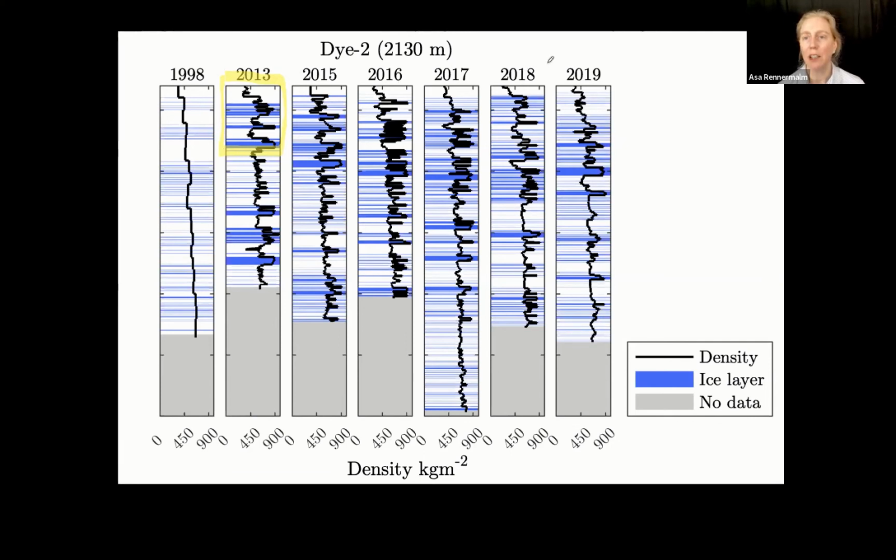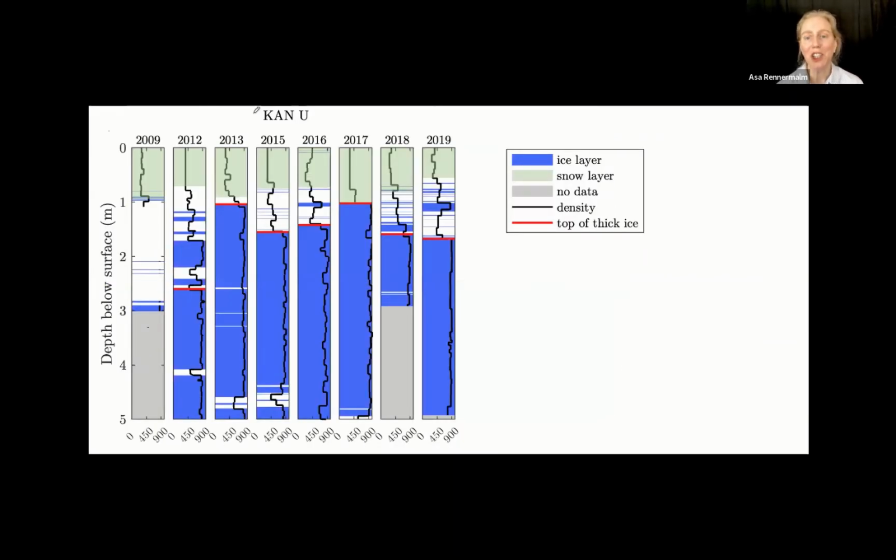Now compare here with 2019. And you can visually see that the 2019 core doesn't have the same amount of ice as the 2013 core. And this I'm going to also show you with statistics. All right. I also want to look at two other sites, because they're very interesting.